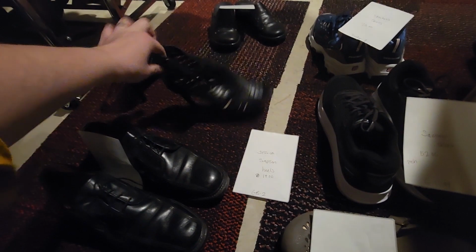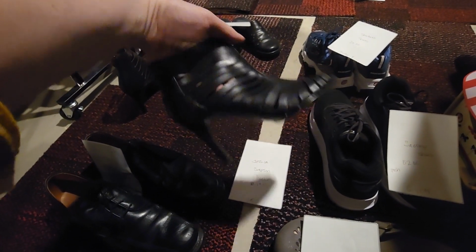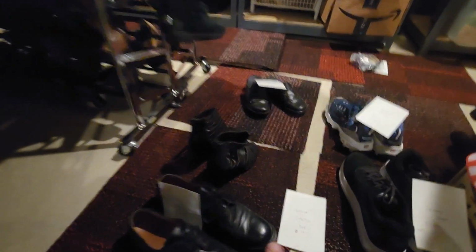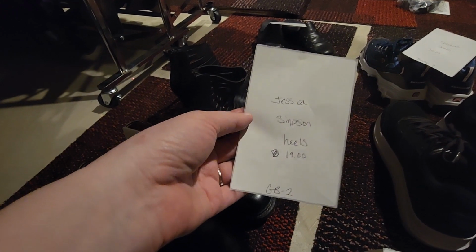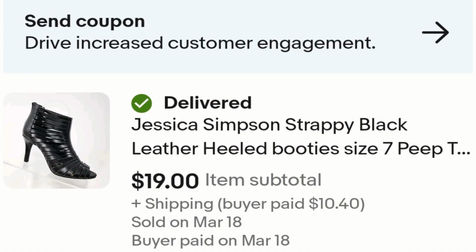Here are some Jessica Simpson heels. I think I picked these up at the Goodwill bins. They're really strappy. And I mentioned this several times in other videos. Steve Madden and Jessica Simpson, these are the brands that are sold at TJ Maxx that a lot of people are familiar with. So if the style is right, they will sell. These sold for $19 on eBay, and I picked them up at the Goodwill bins for around $2.